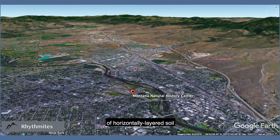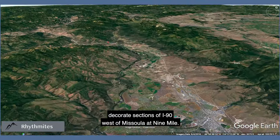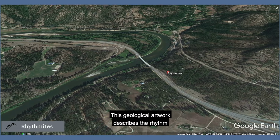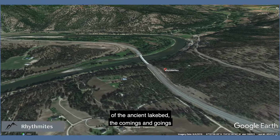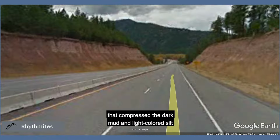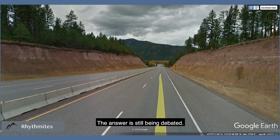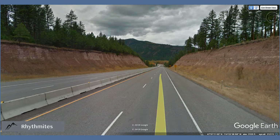Patterns of light and dark of horizontally layered soil decorate sections of I-90 west of Missoula at 9 Mile. This geological artwork describes the rhythm of the ancient lake bed, the comings and goings that compressed the dark mud and light-colored silt into the lines and pages of the Glacial Lake story. Have the Rhythmites revealed the entire story? The answer is still being debated.